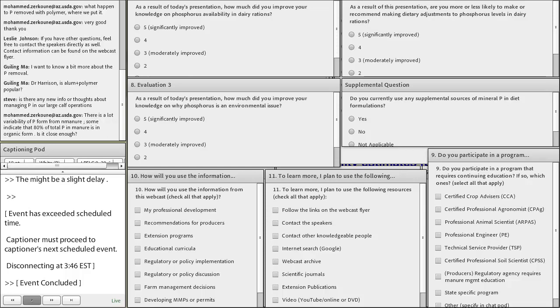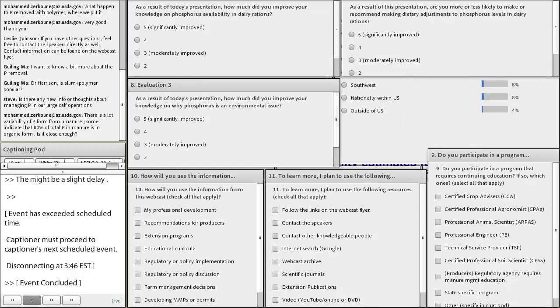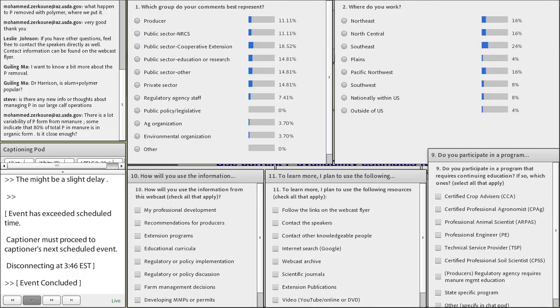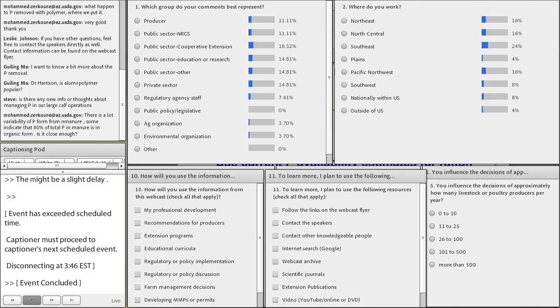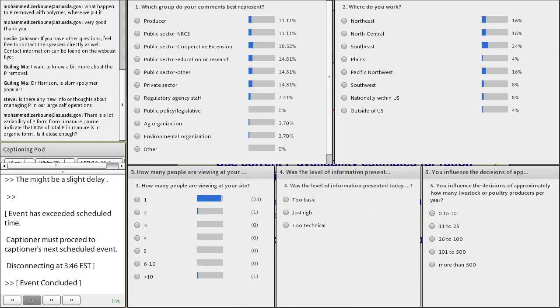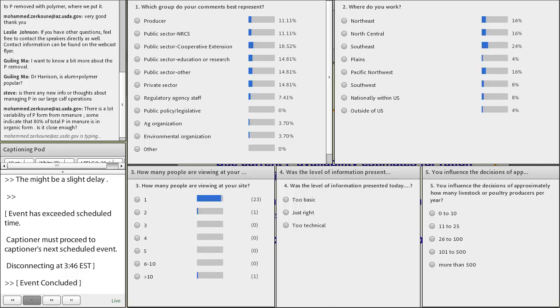Okay, so Guiling was asking whether alum and polymer is a popular method. So what's your sense, Catherine, of the adoption level of this out there in the industry at this point? Sure. These are approaches that are widely used in wastewater treatment, widely used on swine farms, not widely used yet on dairy farms. I don't know of application of this. I know of some companies that are packaging together some of these chemicals with some of their mechanical manure separators and selling and promoting them as a system to remove phosphorus.